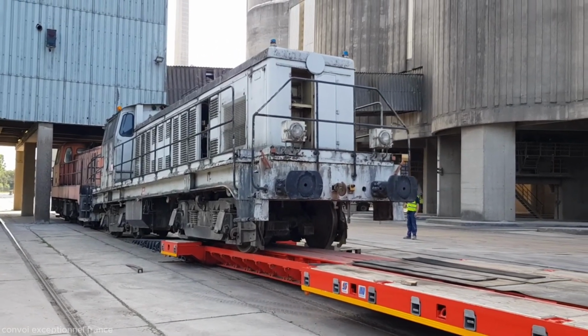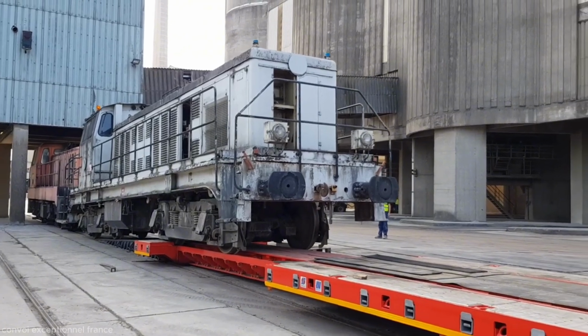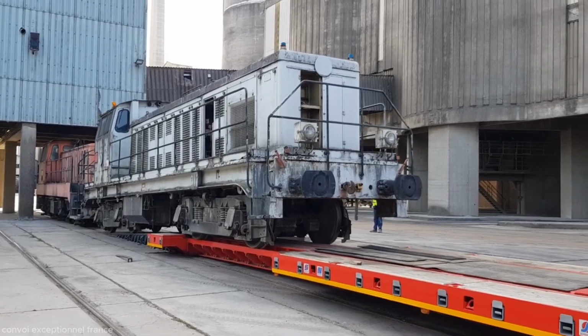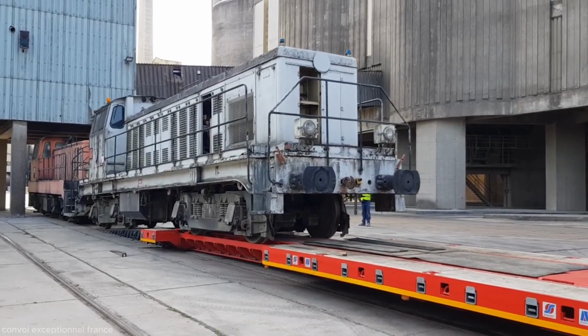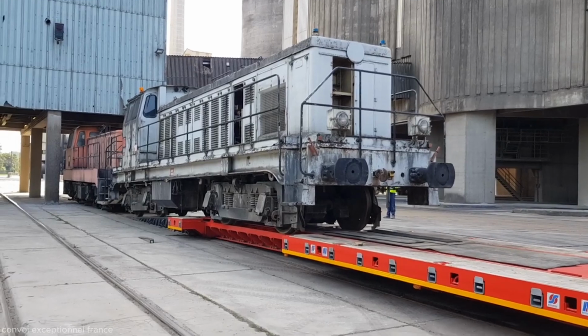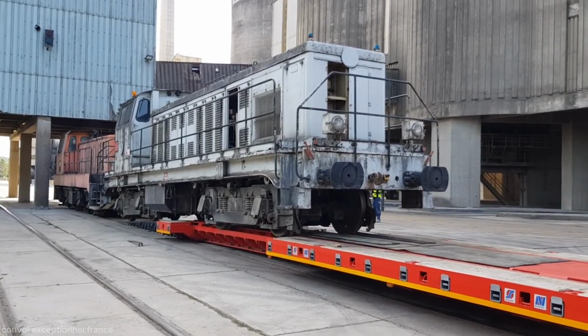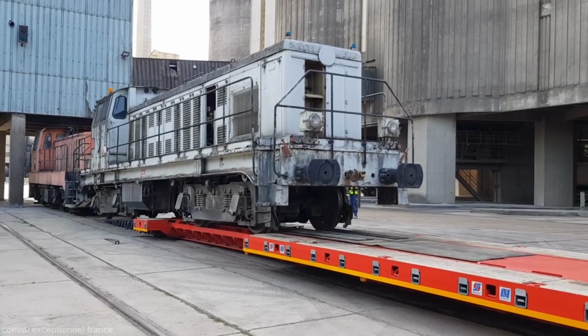The locomotive is carefully maneuvered onto the trailer using a specialized rail transfer system, which includes a movable ramp. As the locomotive moves forward, its wheels transition smoothly from the tracks to the trailer's surface, guided by the ramp's alignment. Workers monitor the process closely, making adjustments to ensure stability.